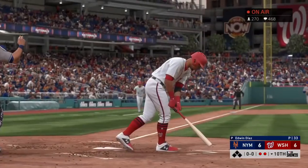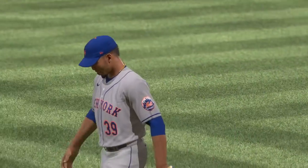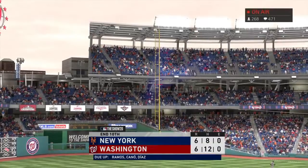And he strikes him out to retire the side, so we'll play at least 1 more. 3 up, 3 down for Washington. Score remains tied 6 apiece.